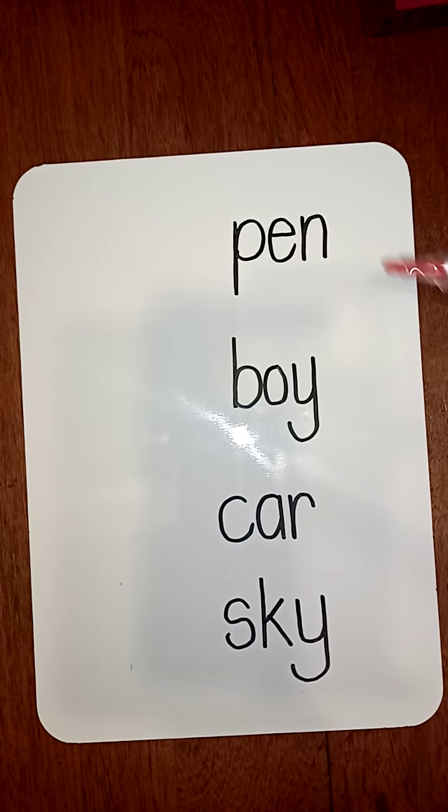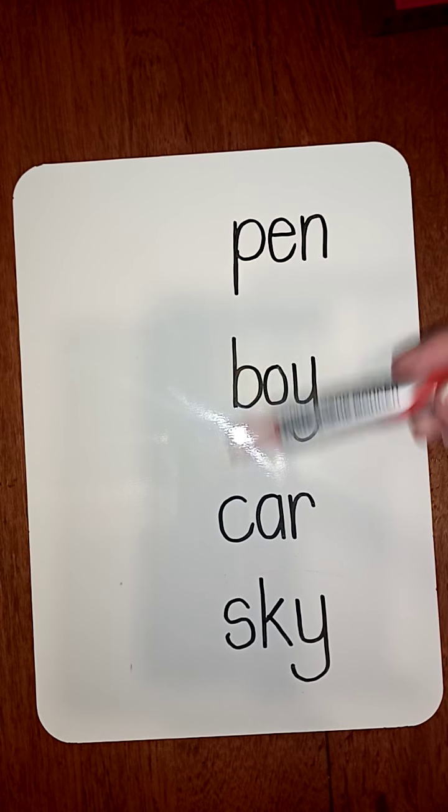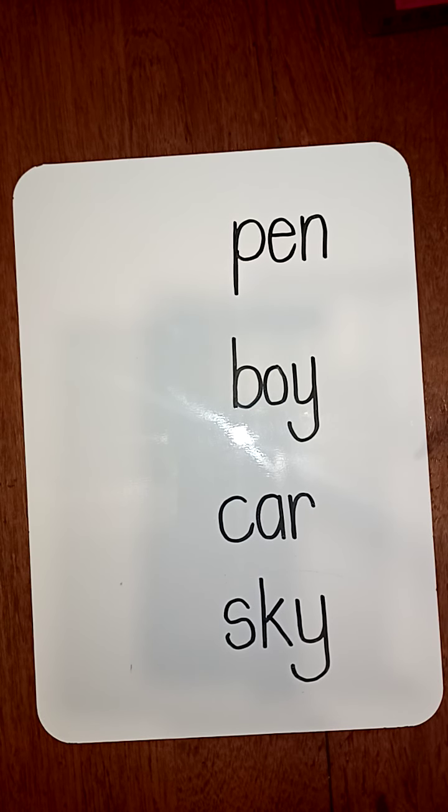Last week we learned all about verbs, and those were doing words. And we asked the question, can I do it? Because they're also known as doing words, but the correct name was verbs. So now we're going to learn another part of speech, English speech, to make our writing and our sentences a lot more interesting.